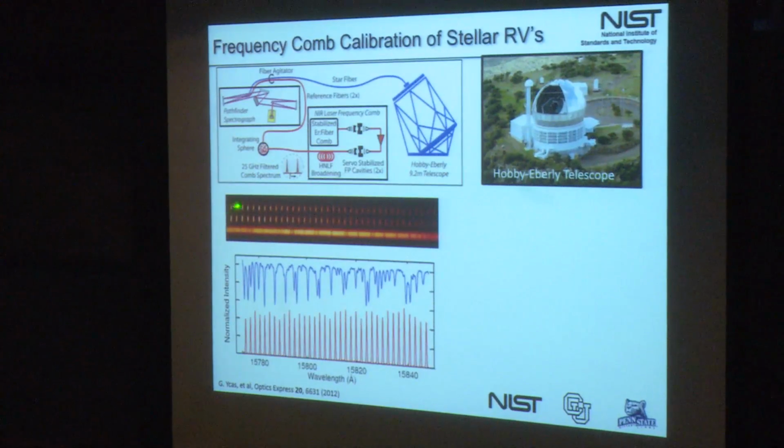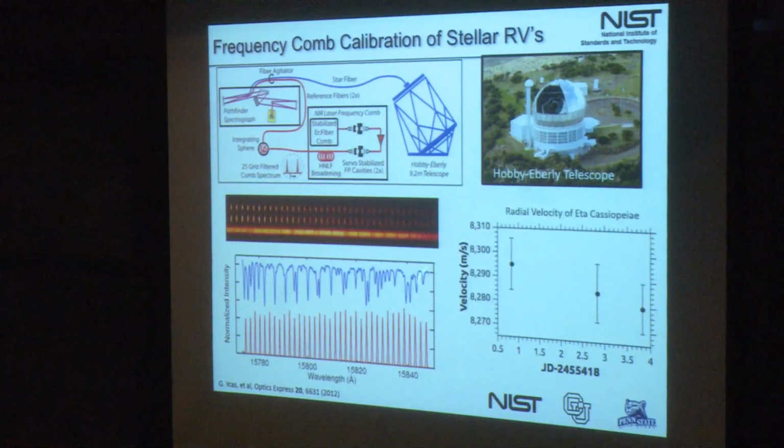And here's an example of a spectrum. You have your spectral ruler and the star spectrum, and you can look for small shifts, which they've done looking at this Eta Cassiopeiae. And if you have questions, you can ask Scott. But the uncertainty bars here are about 5 meters per second, and they're already sort of state of the art, and the goal is to push them further.